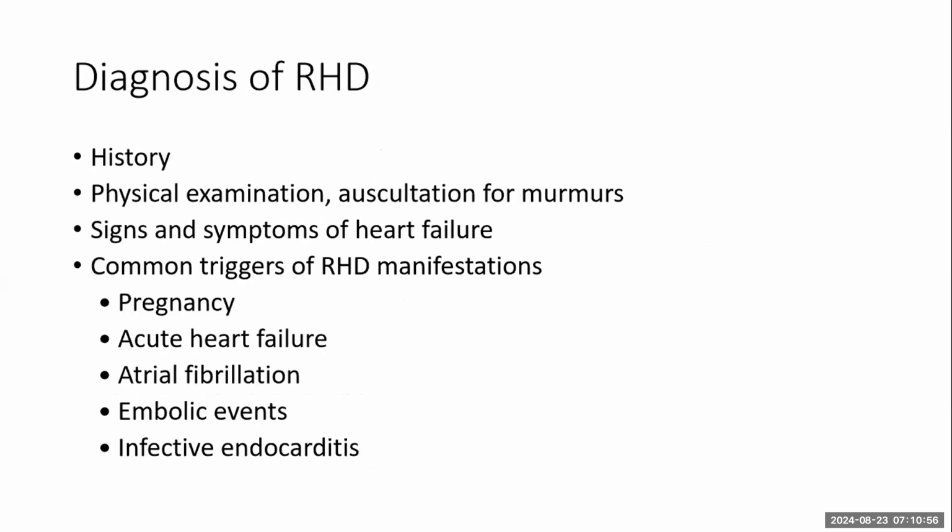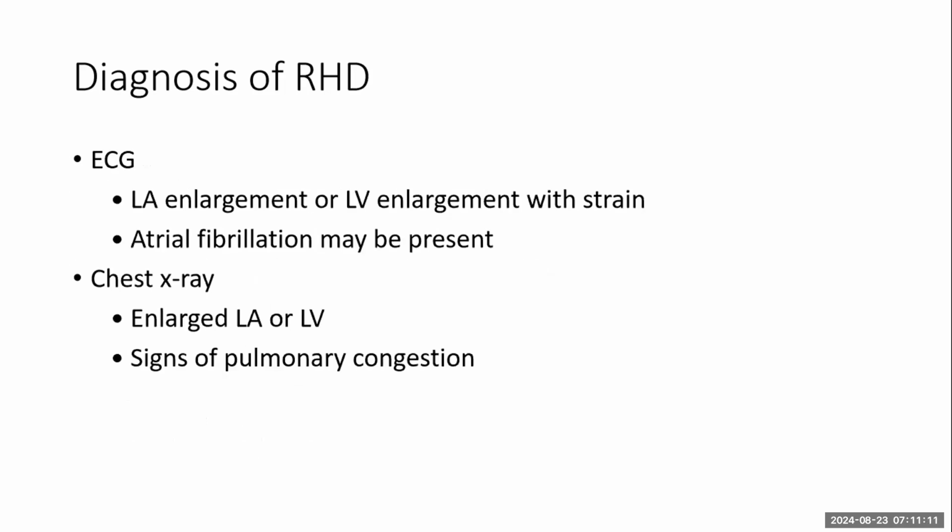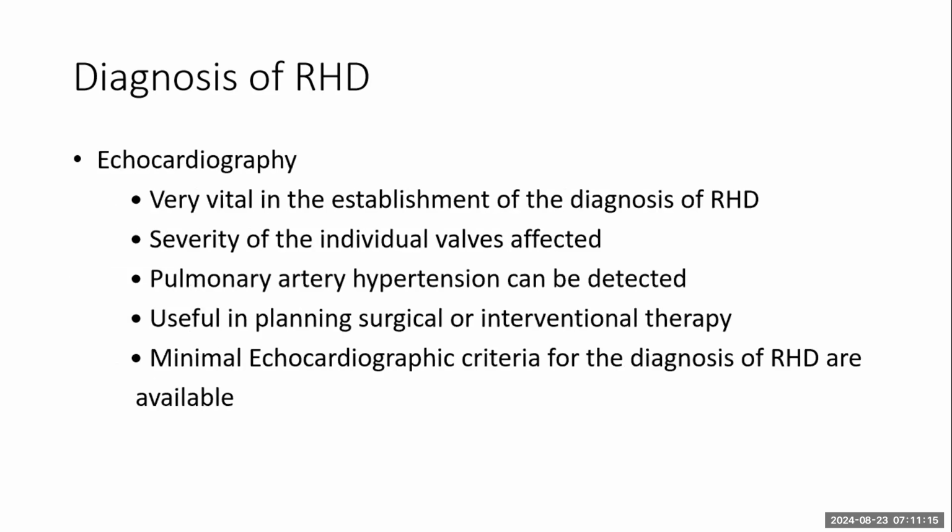For the diagnosis, we will first of all take a history from our patient, and examine our patient for signs and symptoms of heart failure. Common triggers are pregnancy, acute heart failure, atrial fibrillation, embolic events, and infective endocarditis. Also, we'll do an ECG for the patient, a chest X-ray that will give us different findings, and also an echocardiogram.